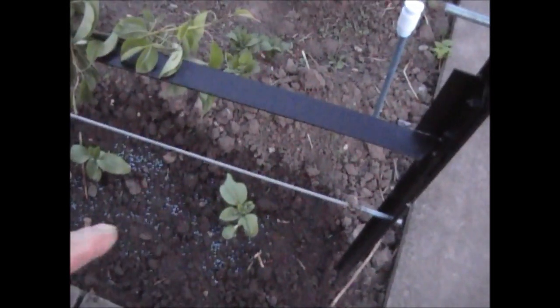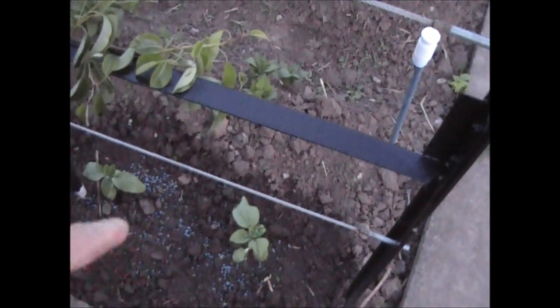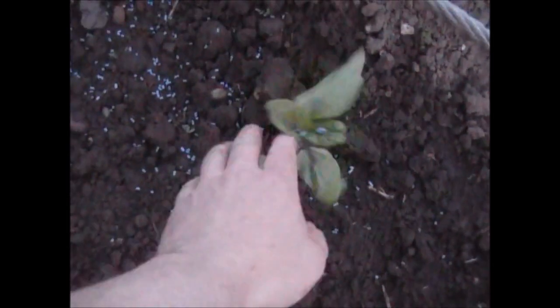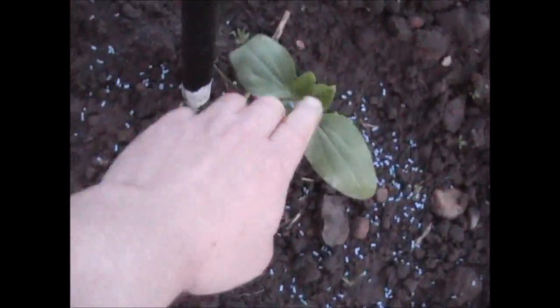So just very quickly, there's the sunflowers put in there. What I've done is I've given them a really good watering in, exactly like the beans, and I've just put some slug pellets around. There's a few slug pellets on the top, because again slugs love sunflowers, so just to give them a little bit of protection.